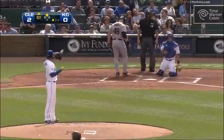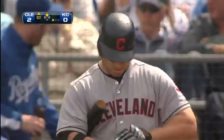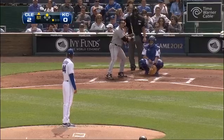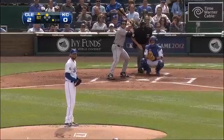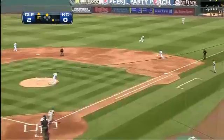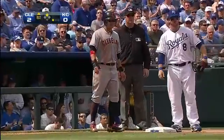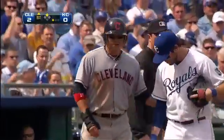Pitch stayed away, and Hochevar now ahead, no balls and 2 strikes. Okay, now he's starting to settle in. There's been a little action. They stole a base. He struck out a batter. He's getting some confidence going here. And he's not worried about them getting the first 2 runs of the game. He's got a solid offense behind him. A long way to go in this one. On the ground to Hosmer. He'll take it himself. So 2 down with Choo moving up to third base.